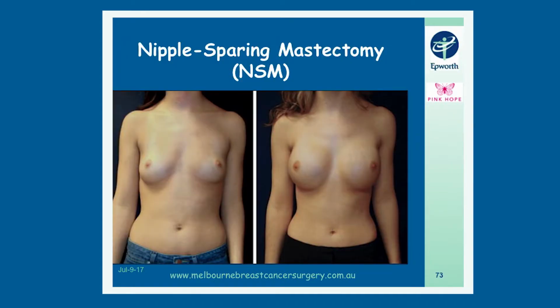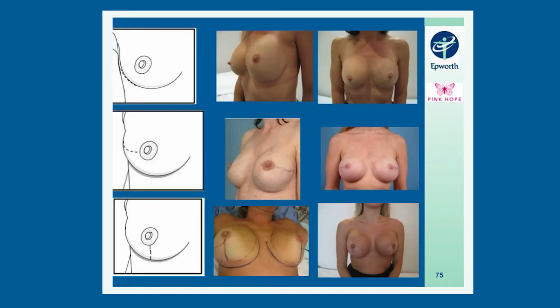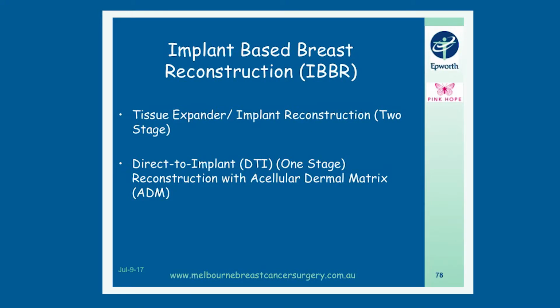In nipple-sparing mastectomy, as I said before, the whole skin envelope is retained and the choice of incision is variable, from the most hidden incision under the breast to the other incisions you see there. And those are just examples of the various incisions. So with skin-sparing and nipple-sparing mastectomy, invariably there will be an immediate reconstruction of some type at the time, which will either be an implant-based reconstruction or something using your own tissue.